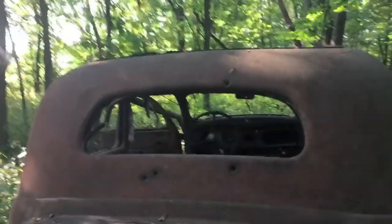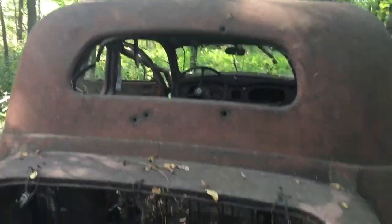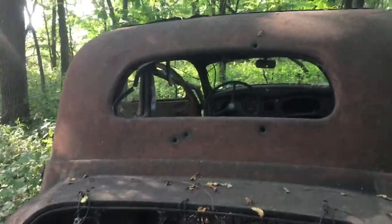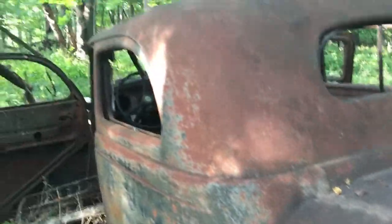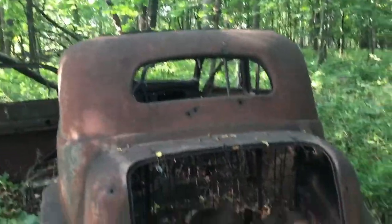Oh, some bullet holes in the back of her. I wonder what that's about. Some kids probably target shooting the thing. Poor car. Oh, gas tank in the rear. The exhaust pipe. Very interesting. All still here. And this thing was made in the 20s. That's how well things were made back then. Something this old today wouldn't even look this good. That's what we got here.